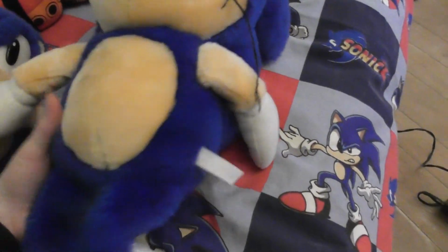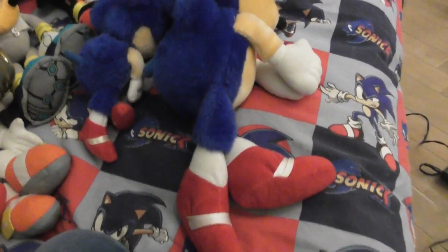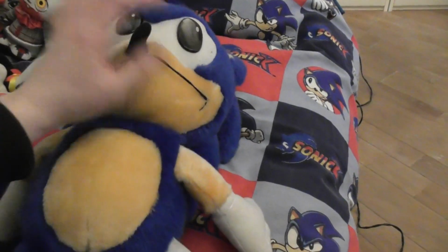He also feels the same, but I washed this guy, of course. And he's really, really furry. So he has no beans in him. Let's make a little comparison. These plush don't contain any beans, as far as I can feel. Not in the hands, not in the muzzle, not in the feet, not in the butt. They're just regular soft stuffing.